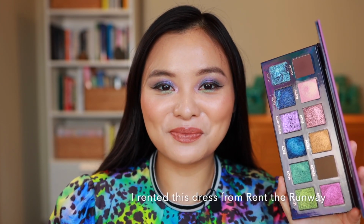I wore this dress because I wasn't really sure what direction I was going to take with this look, and I assumed I would just use a couple of the shimmer shades, but remarkably I was able to use most of them, and I think there's just a really nice match between this dress and this palette. So on the whole, I am extremely impressed. I have nothing bad to say about this palette, which if you guys have been watching my videos for a while, you know that's pretty rare.